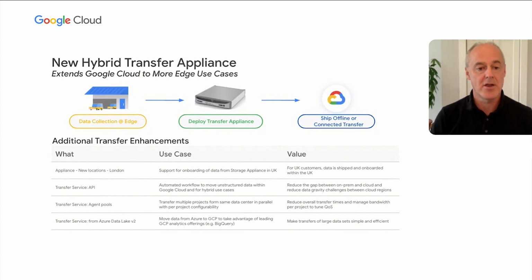As well as the appliance, there have been a lot of enhancements in the transfer service recently. Several I'll highlight. First of all, the transfer service API, giving programmability and control over transfers, which we think will help customers much better integrate this into their various workflows. Agent pools is a capability we've added to the agent that is part of transfer service for on-premises. This is something that is deployed into a compute resource and manages the transfer. With agent pools, we're now enabling those resources to be better managed across multiple transfer jobs and over a shared resource like a network link, giving much more flexibility and control over transfer.